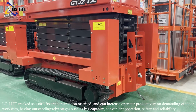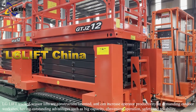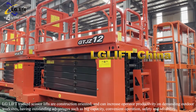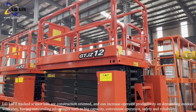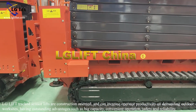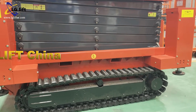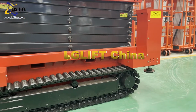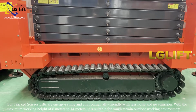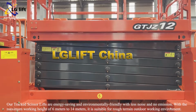LG Lift track scissor lifts are construction oriented and can increase operator productivity on demanding outdoor work sites, having outstanding advantages such as big capacity, convenient operation, safety and reliability. Our track scissor lifts are energy saving and environmentally friendly with less noise and no emission.